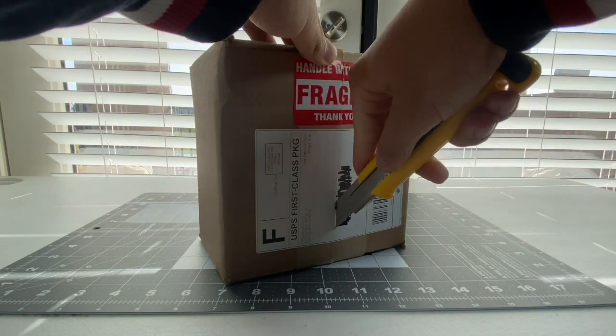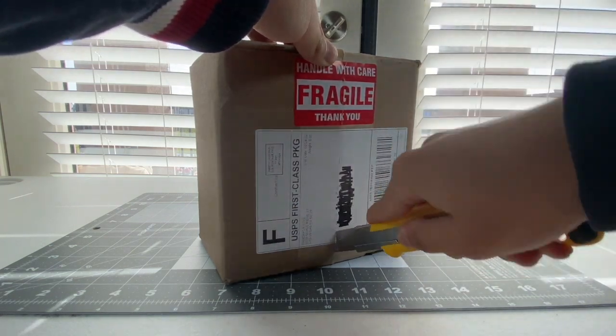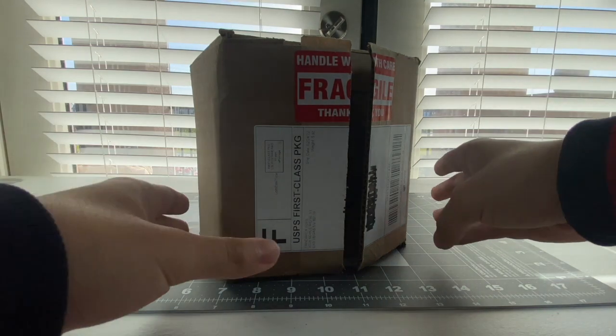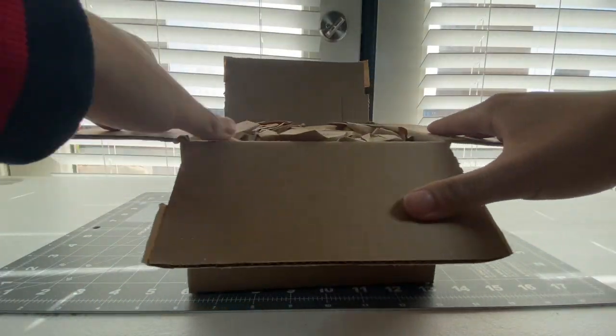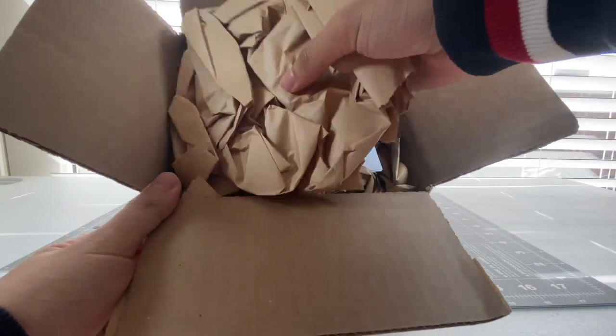Come on. It's kind of hard to actually cut the full thing. Oh, here we go. There we go. Now that's a very good cut right there. Alrighty, so we're gonna take out the flaps right here and some other stuff. And inside, this packing paper, we're gonna take all of them out.